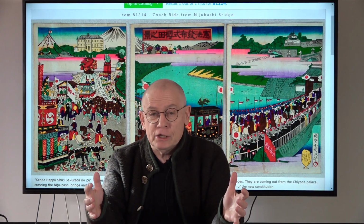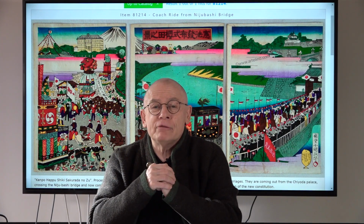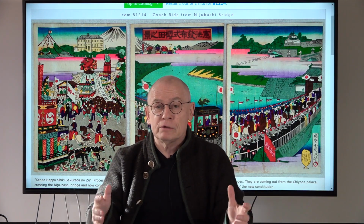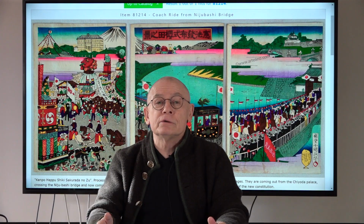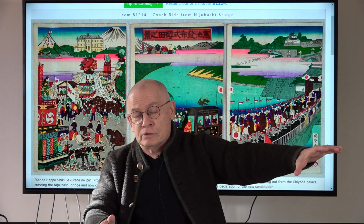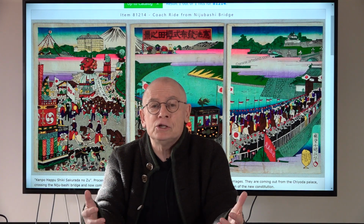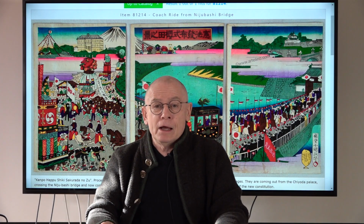When Emperor Meiji ascended the throne in 1868, he was only 15 years old, a teenager. Well, imagine. Then the residence of the imperial family was moved from Kyoto to Tokyo to the Chiyoda Palace, which you saw in our images and which you could see on this woodblock print. The young teenage emperor took the name of Meiji, which in Japanese means the enlightened one.